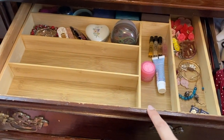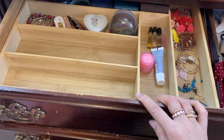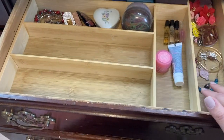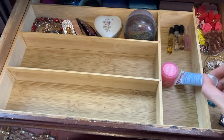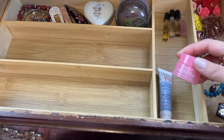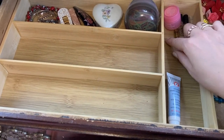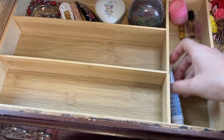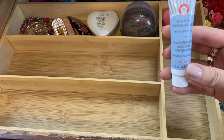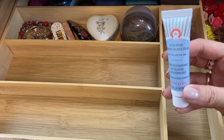So here is a peek into my top drawer of my little dresser here. I kind of just have these 2 slots for my everyday makeup and this slot as well. I have a couple things in here already. This is my Laneige sleeping mask that I really enjoy using. These are my little mini scents, and then this here, I just put this in here. I need to probably put this in the bathroom somewhere, but it's a little mini from First Aid Beauty and I need to try it out.